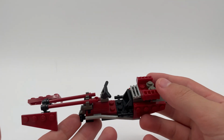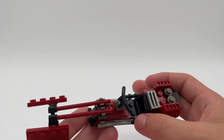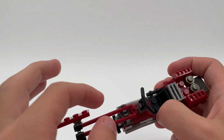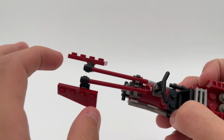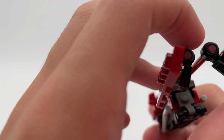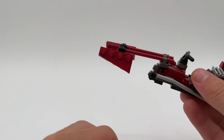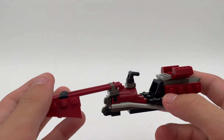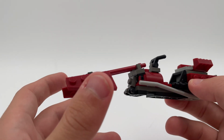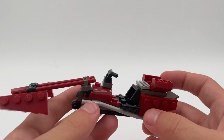So the set also comes with a speeder, which is used by Anakin in the film. It's a very simple design for a speeder. At the front we have the long poles connected by these clips. They're actually exclusive to this set, and they're connected to these black pieces with holes, and they have the red wedge pieces either side, which creates the effect of the front end of speeders. And then they have a little clip there with a gray piece that goes up for some detail.